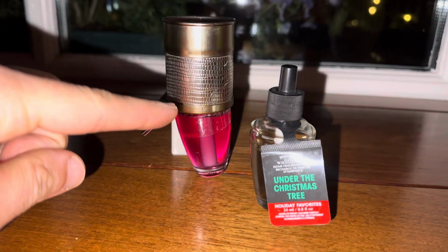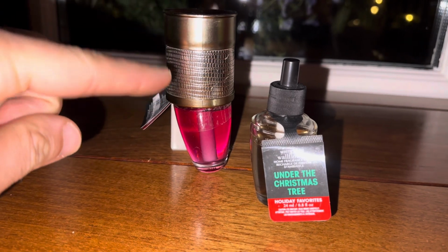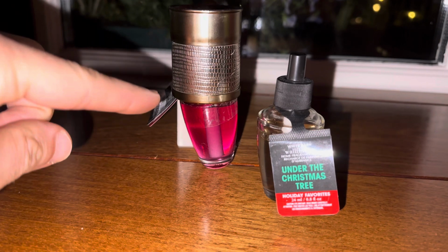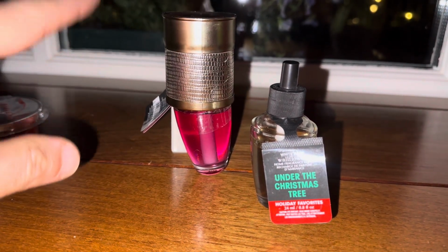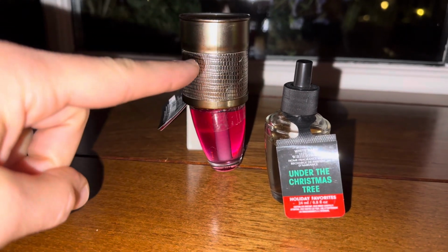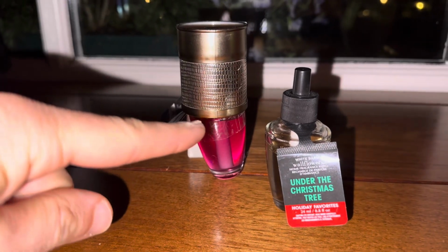This one can sometimes be a little bit overwhelming, especially depending on what kind of scent you choose, if you don't like too strong of a scent. It doesn't have to be like that. I mean, our experience so far is that it's somewhere in the middle, but it can sometimes be a little bit overwhelming.